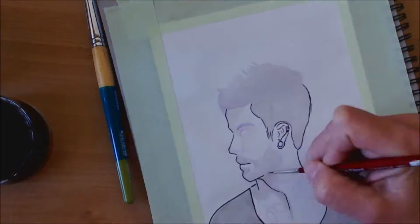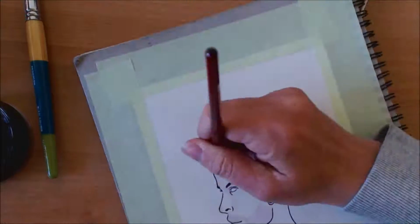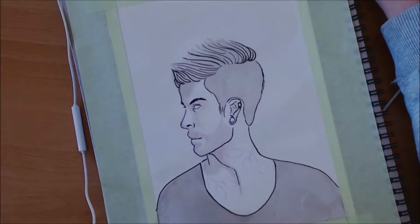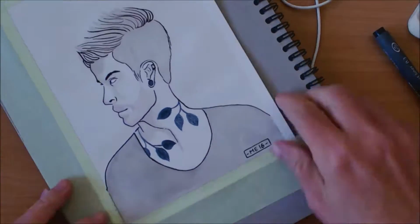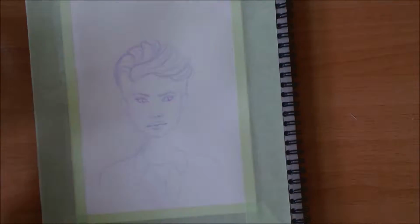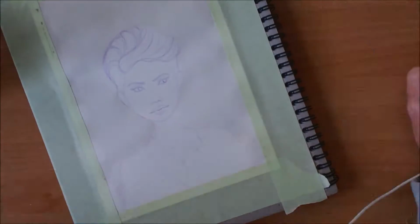And this one I'm using dark indigo as my color, if you can call that a color. It's kind of a neutral, but I really like it. This one was from imagination, except for the hair, which I used a reference picture for.